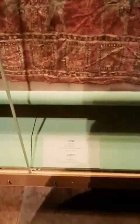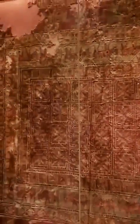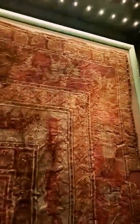And how old is this? This one was from the third century before Christ. Oh my lord. Like 5,000 years ago? It's the oldest one in the whole world. And as you can see, it's in quite good condition. Wow. A 5,000-year-old carpet.